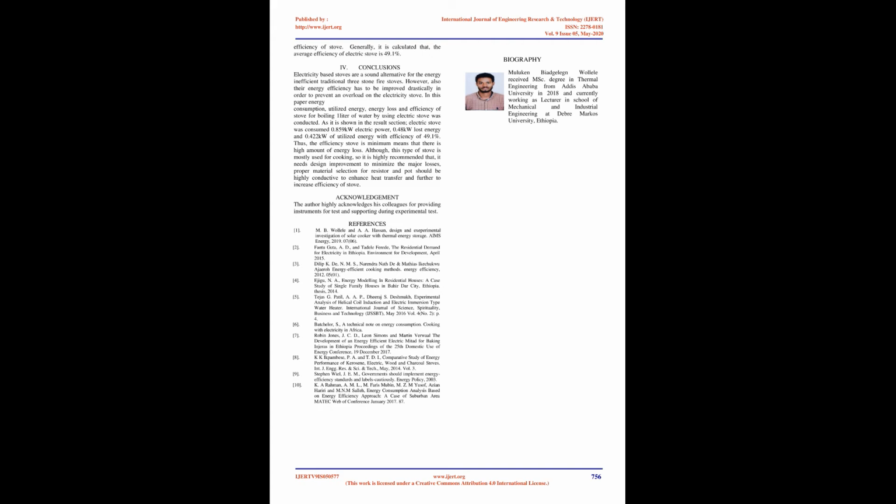Therefore, a customer who cooks, not baking, using this type of electric stove would pay a minimum of 105.39 ETB per month. This is a high amount of money which is paid only for cooking. This is due to high heat energy loss during cooking. Again, think of energy consumption for lighting, baking, washing, television, refrigerator, generally household appliances. Hence, electric consumption can be reduced by using efficient types of household appliances, basically the stove.